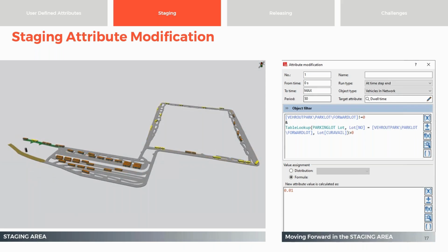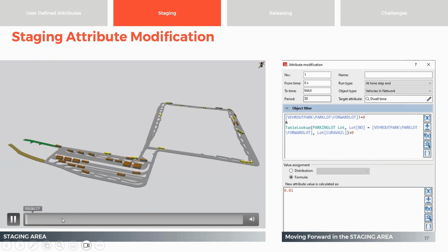So basically, every 5 seconds, we check that logic for each parking lot in the staging area. And then if it is available, the bus starts to move to the next parking lot. And as I mentioned early, this is just an example of one floor. The actual model has multi-level floors, so it happens for every staging area. Every 5 seconds, it's going to check this criteria.